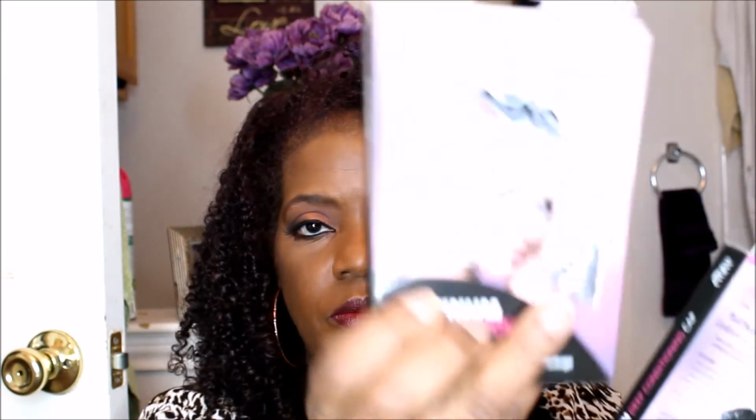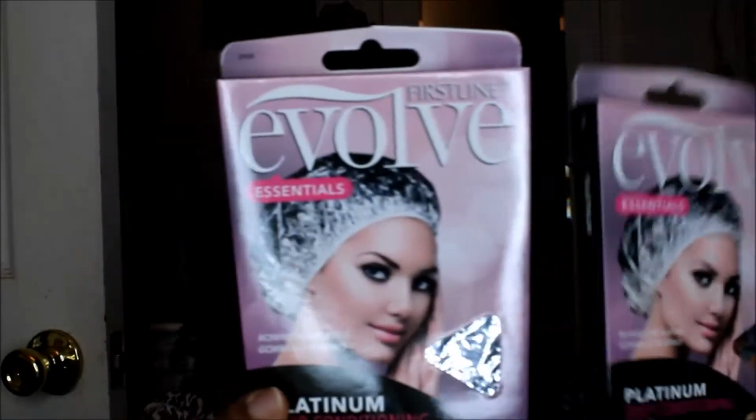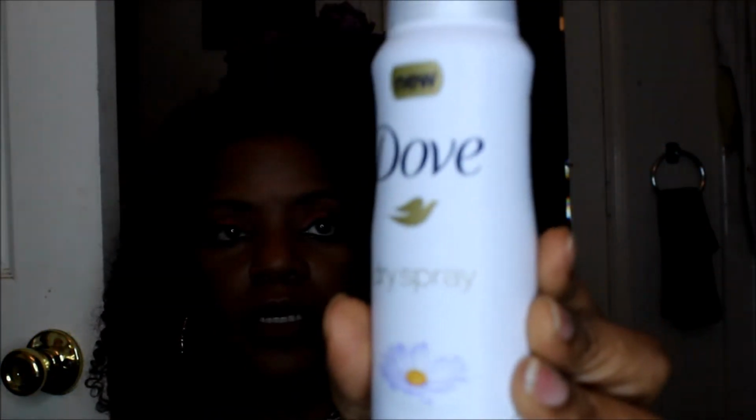And then I bought two of these Evolved Platinum Deep Conditioning Caps. I don't know how well these caps work, but I use them anyway. It says it conditions hair and helps prevent breakage. So yeah, I use them. And then last but not least, I got the Dove Dry Spray, the Smoothing Chamomile kind. So that is my haul for this week.